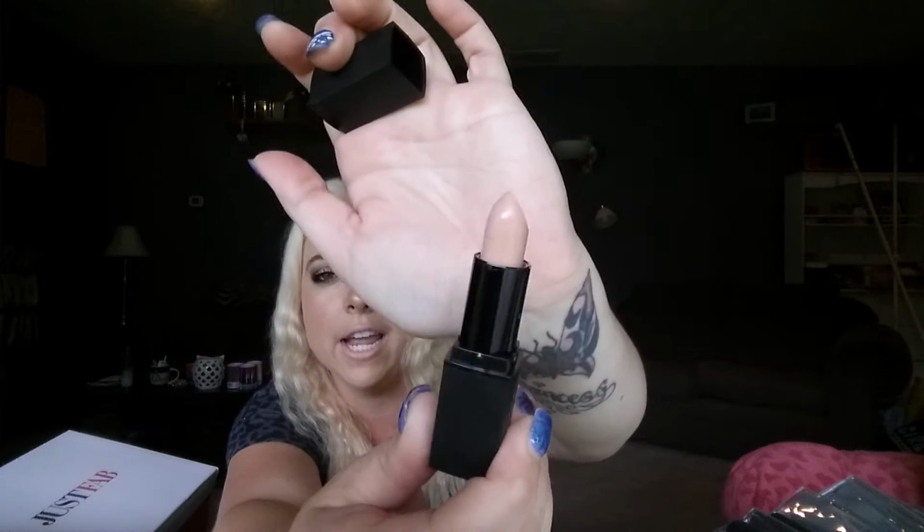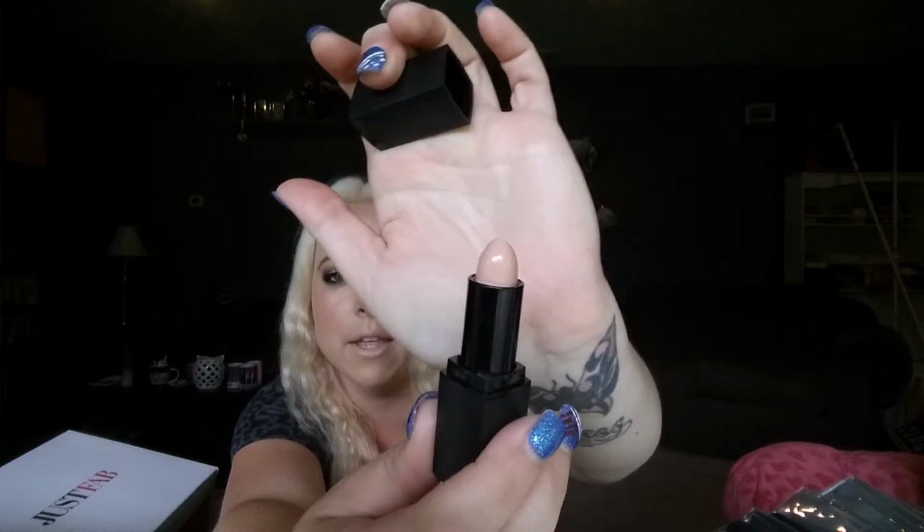But this is in the shade Natural Nymph, and it is an ultimate dupe for MAC Myth, basically, and it's that real pale nude that a lot of people say makes you look dead, and I'm just like, whatever, I like looking dead, so in your face. And it is that shade right there. My hand is obviously whiter than my face, so it's not showing up very well on my hand, but whatevs.